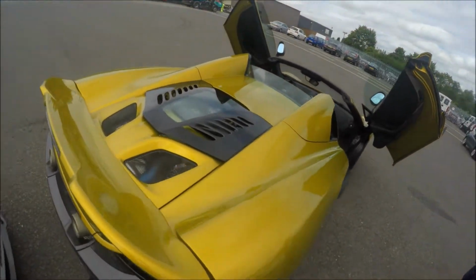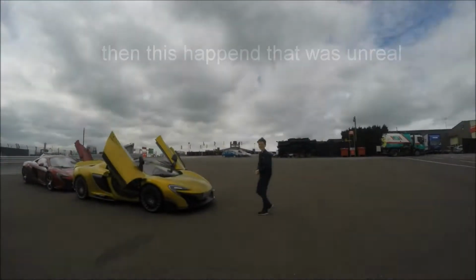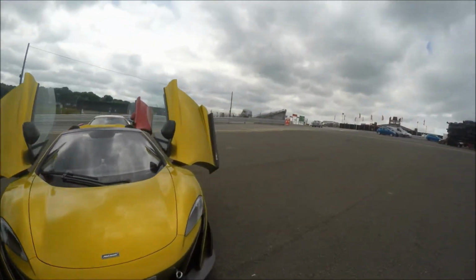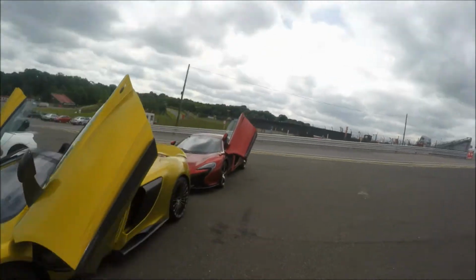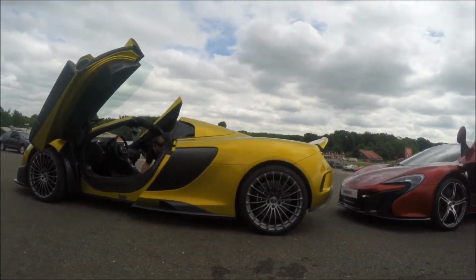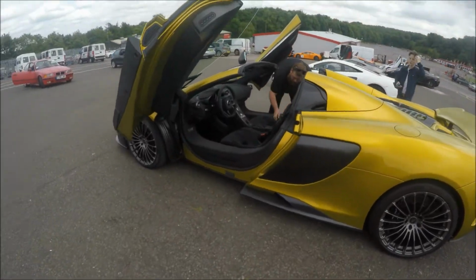Schmee, could you contact me so I can have a quick ride in one, please? Are you sure? Yeah. We're actually allowed to sit in the LT. Are you actually being serious?